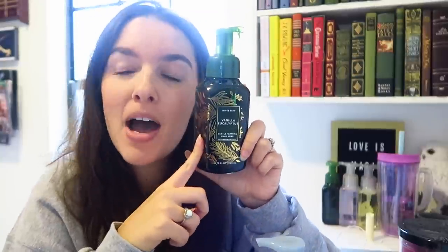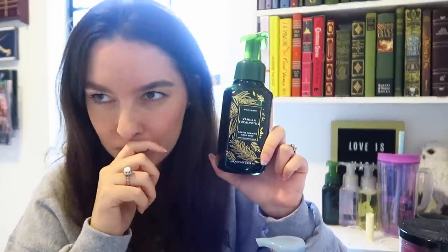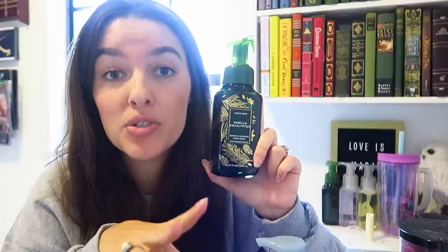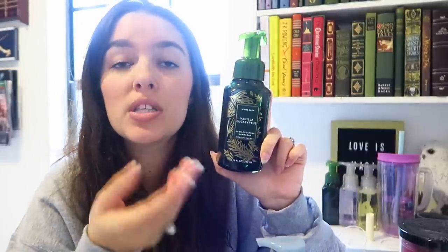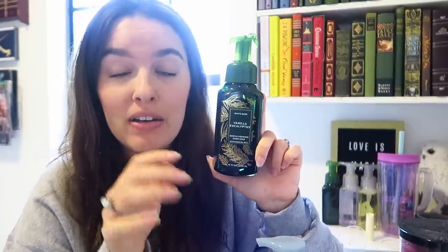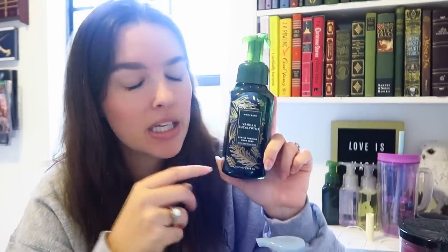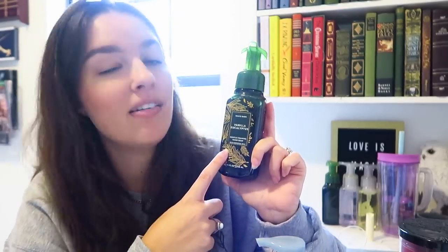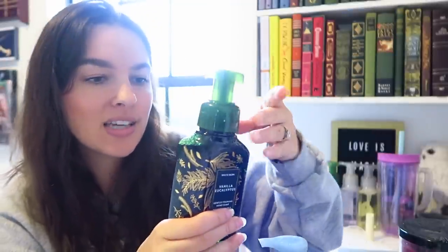Vanilla eucalyptus. Now, my mom's favorite scent is the eucalyptus mint or whatever it is. I think it was eucalyptus, which used to give me headaches. For some reason, when we went to Maryland, we used the eucalyptus mint hand soap, and I fell in love with it. I thought it was really cozy and relaxing and kind of like a stress relief. So I picked up the vanilla eucalyptus because vanilla is my favorite, plus the eucalyptus. I figured it would die down that intense eucalyptus scent. So let's give it a go.